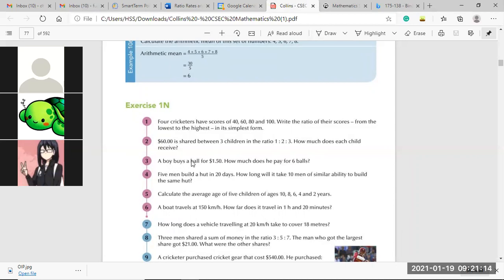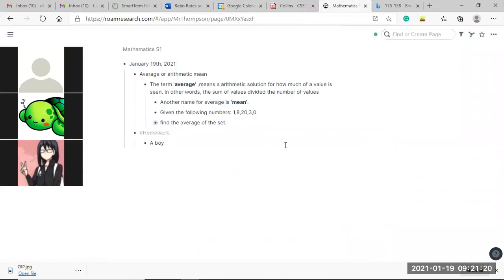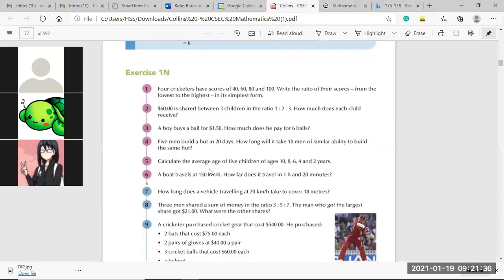First question. A boy buys a ball for $1.50. How much does he pay for 6 balls? Question 1.